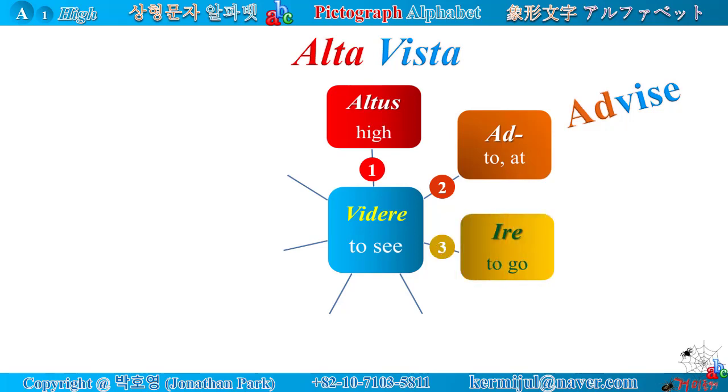Latin root ire means to go. Latin root videre and Latin root ire make the word visit. Visit means go to see someone and spend time with him socially.